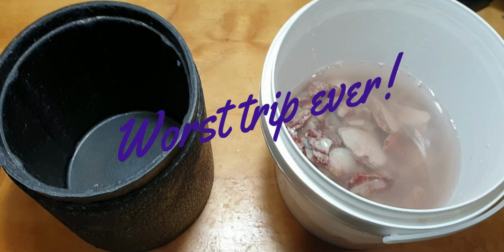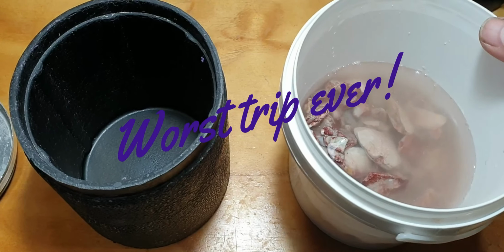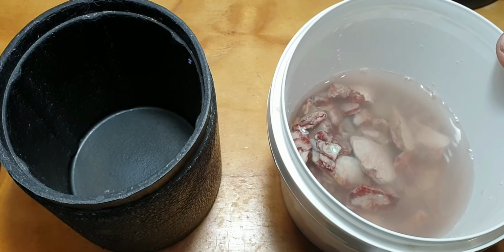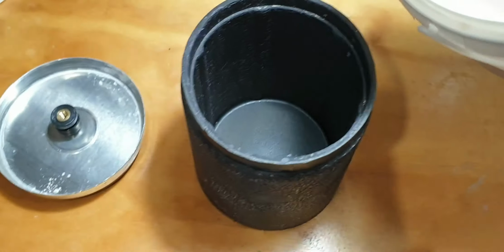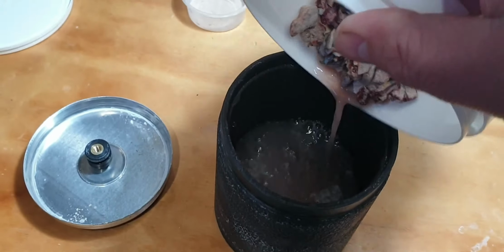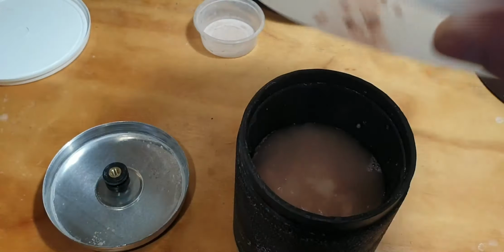Okay, so we're back from a morning trip and it wasn't the best trip ever at all. It's probably one of the worst trips I've ever had, to be honest. Moved quite a bit of dirt with the excavator, and that's what we've got to show for it. So very, very ordinary. Anyway, we'll chuck that in a tumbler and we shall see what we end up with. I reckon we're going to have absolutely nothing.